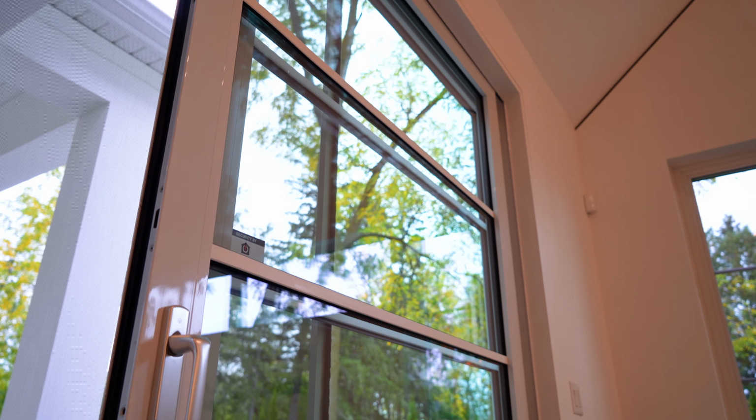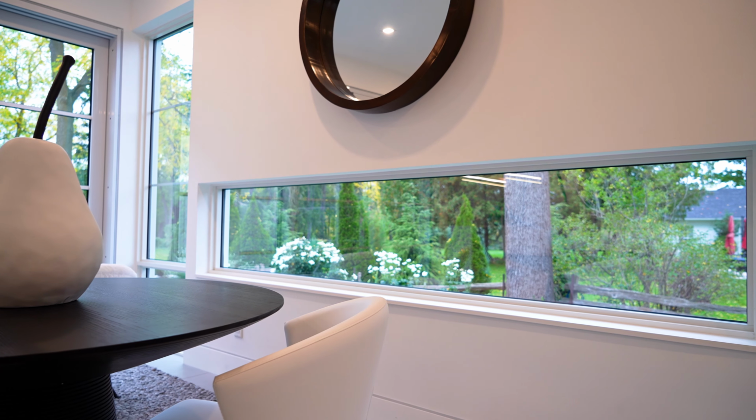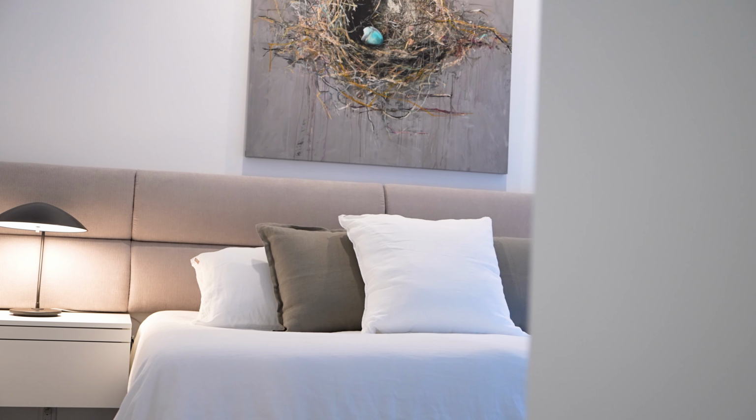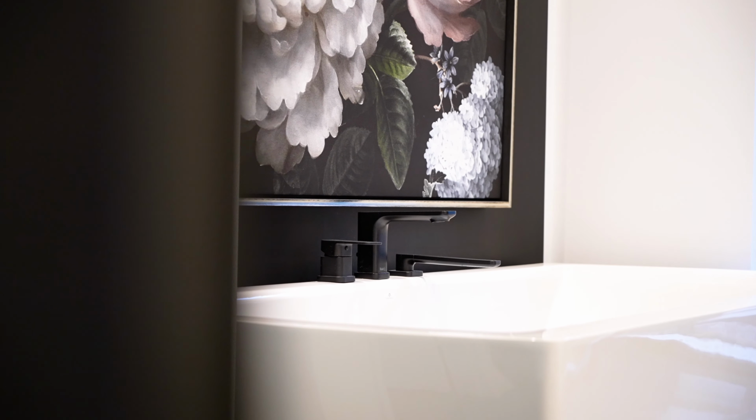The materials and the detailing within the house are very much about simplicity, but maintaining this urban, fresh context to the house. And it's a house that loves to be entertained, but it's also a house that enjoys repose and retreat. So it has that lovely diversity in how it can actually be enjoyed.